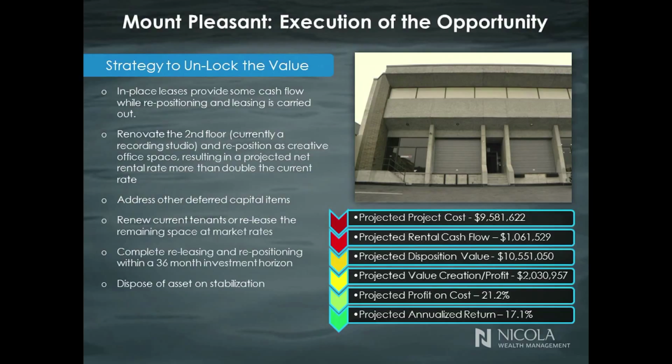So what does it look like? These are all projections, but that's what we've been doing for a long time. We do our due diligence, we put budgets together for costs, we put a plan together, we execute the plan, and we get results. And some things are within our control, some things are outside of our control. So these are just estimates, but you'll see that there's a portion here, projected rental cash flow. So the rental cash flow is just a small portion of the projected profit. The other value is going to come from increasing the rents and selling into the market.